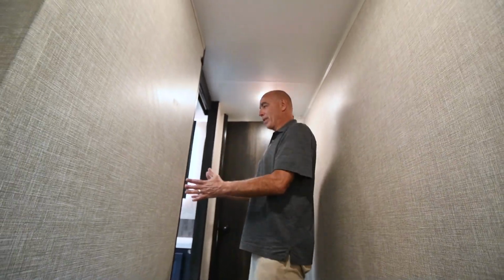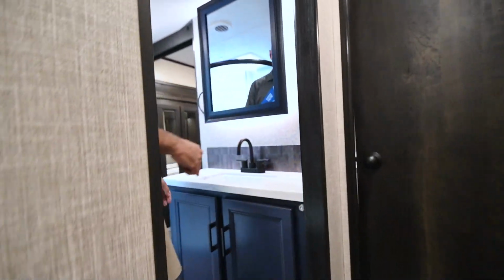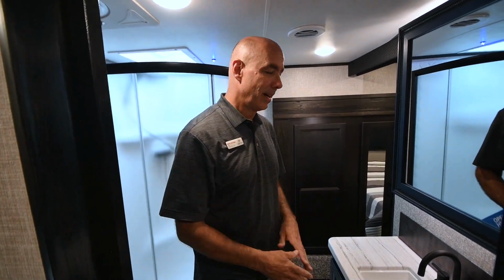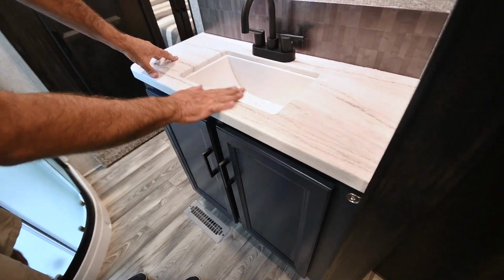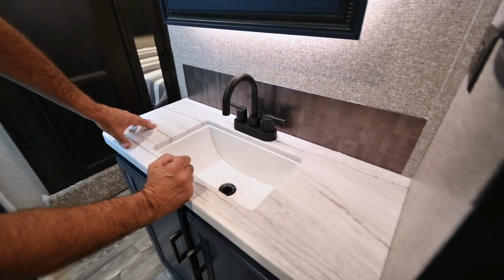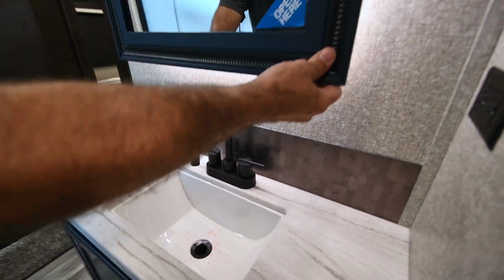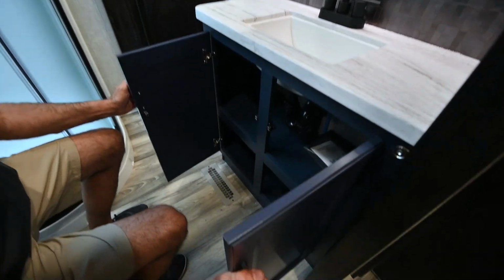Now, we can enter the bathroom from the hallway or the bedroom up front. Again, we're in an HT unit here, so everything's a little bit smaller and a little bit lighter. Don't have a huge vanity in here, but again, it's big enough. It's kind of a cute little undermount sink deal here. Everything in 2023 is matte black. And we have a backlit medicine cabinet. A little bit of storage underneath here too.